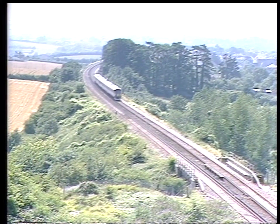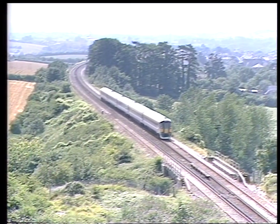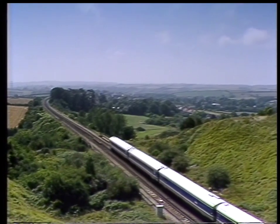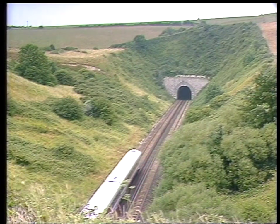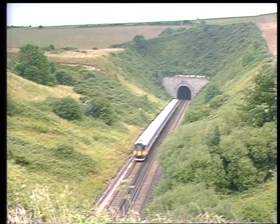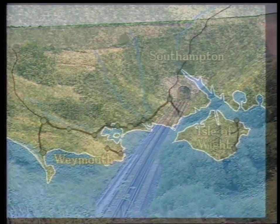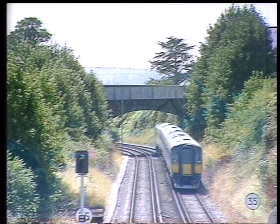The way to Dorchester is blocked by the South Dorset Downs, and at Bincombe, a long tunnel cuts through the ridge. On the other side is Dorchester, once the heart of the ancient kingdom of Wessex.